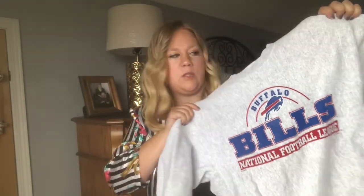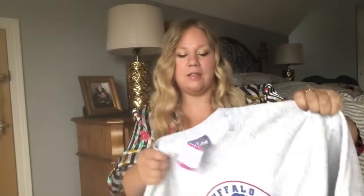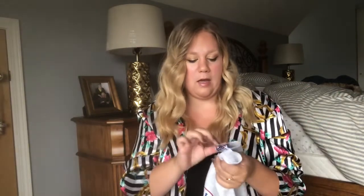And then I ended up picking up this really awesome vintage Buffalo Bills crew neck sweatshirt. I texted it to my friend who is a diehard Bills fan. She ended up liking it and she's getting married actually this weekend. So this is going to be part of her wedding gift because I figured why not throw in some thrifted vintage for a wedding gift.